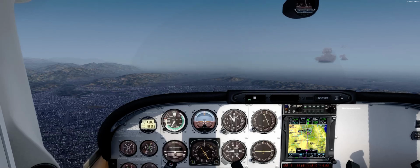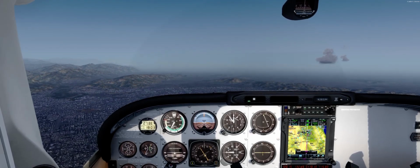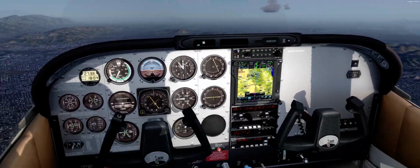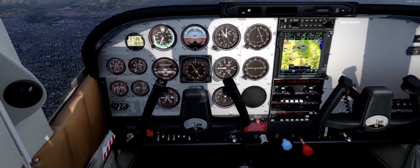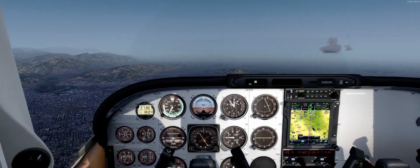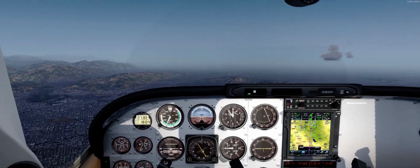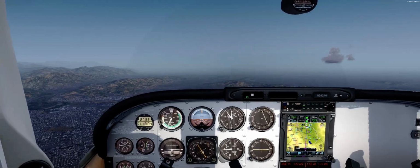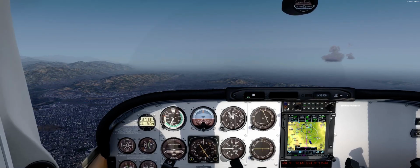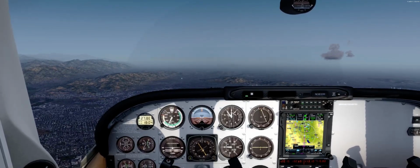Number 350 Sierra Papa, your clearance is on request, standby. Number 345 Sierra Papa, cleared to the Santa Barbara Airport, Conejo 2 departure, Fillmore transition, then as filed. Flight plan route, maintain 4,000, expect 6,000 five minutes after departure, and squawk 3303. Sierra Papa, readback correct. Contact Los Angeles Center 126.35.